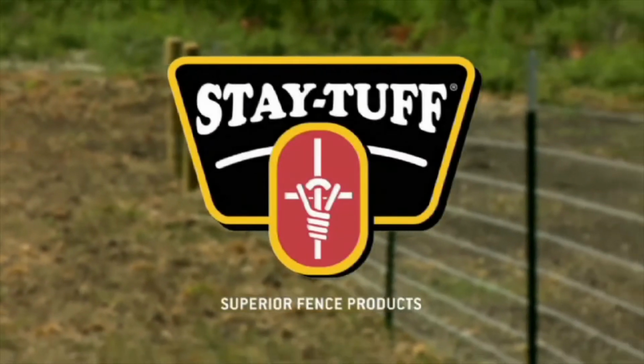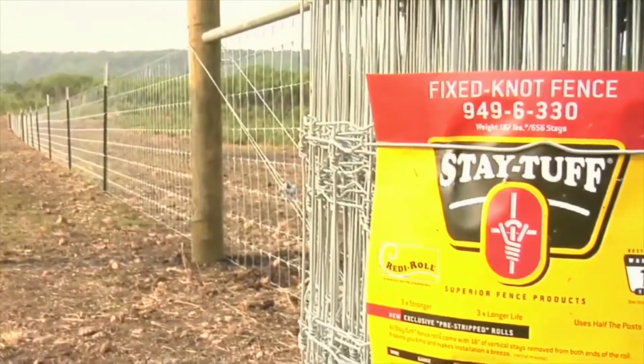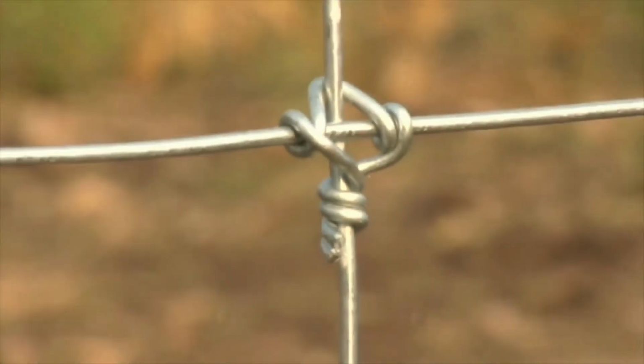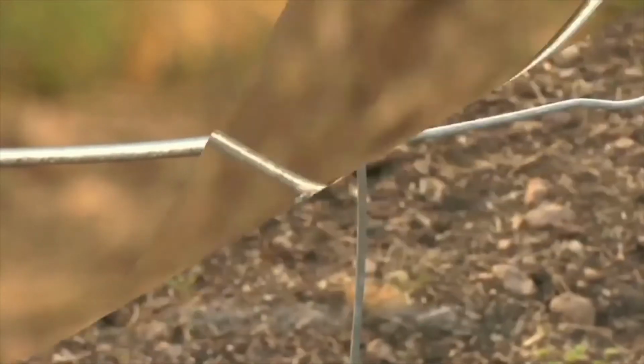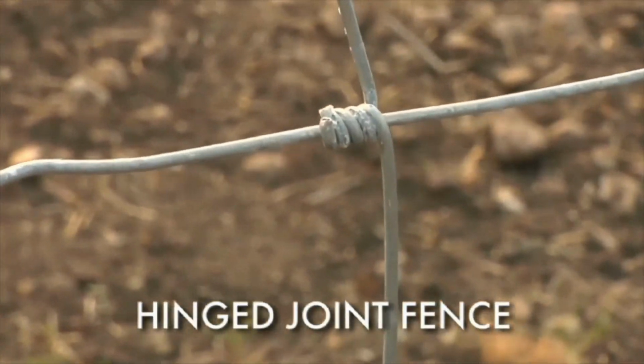Stay Tough Superior Fencing Products presents its fence test video. During this video, you'll witness the strength and resilience of a Stay Tough fixed knot fence compared to a standard hinge joint fence, as both are hit by a full-size truck.